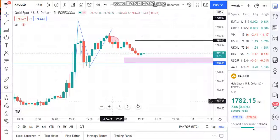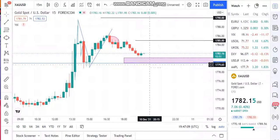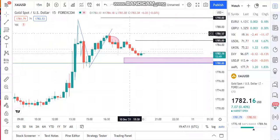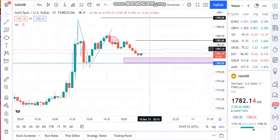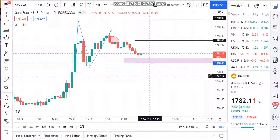So gang, I hope this video helped. Like I said, price won't always go down to the area. It'll go right to the area before heading back up. Now we're trying to see what price is going to do for the rest of the day.